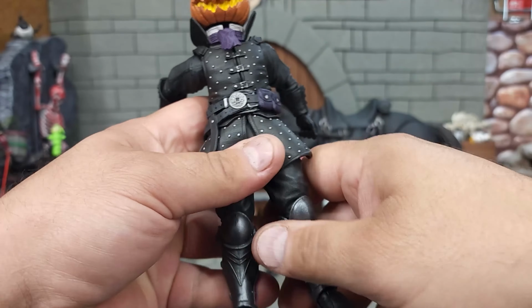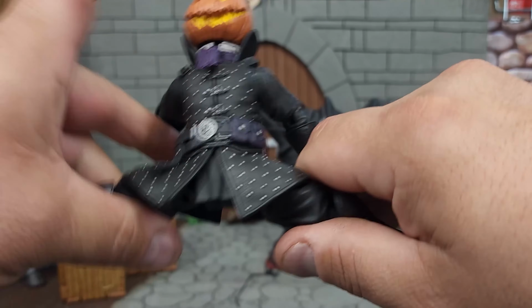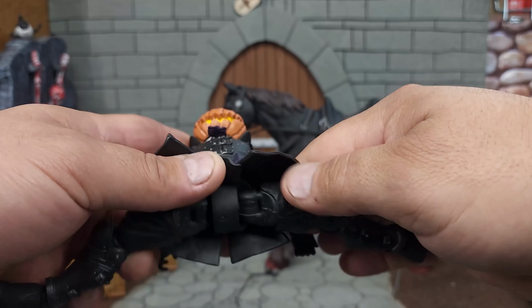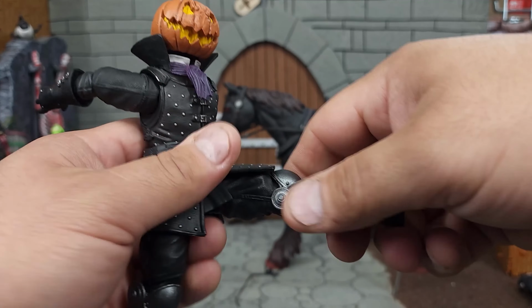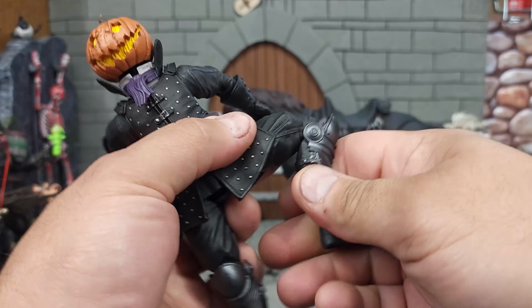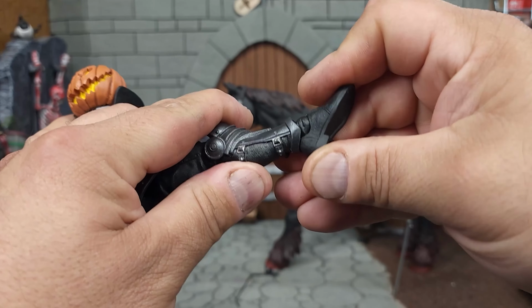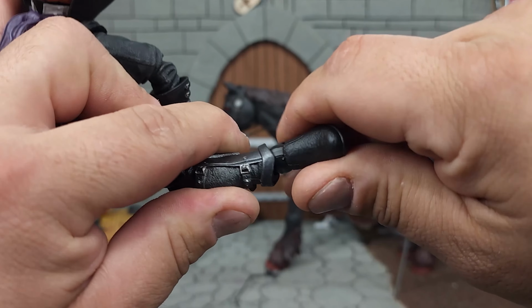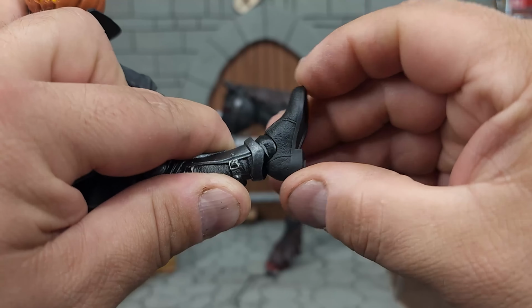Now we can get a better look at how well the legs work here. He can do a full spready. Joints inside here are pretty clean. He can kick his leg forward straight that far and out to the side that far. His knee has a single joint that bends to about 90. He's got the forward facing pin at the ankle to give it rocker articulation. The foot can point up that far and down that far.